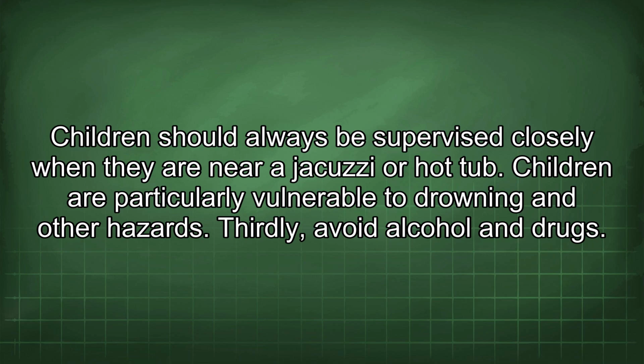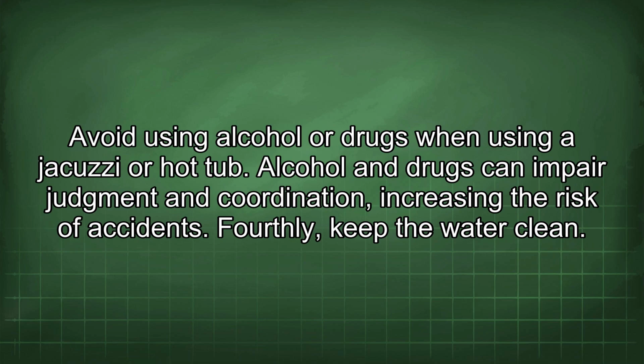Thirdly, avoid alcohol and drugs. Avoid using alcohol or drugs when using a jacuzzi or hot tub. Alcohol and drugs can impair judgment and coordination, increasing the risk of accidents.